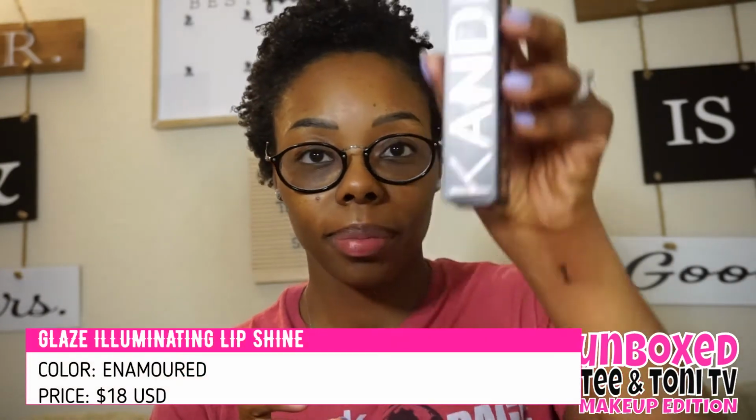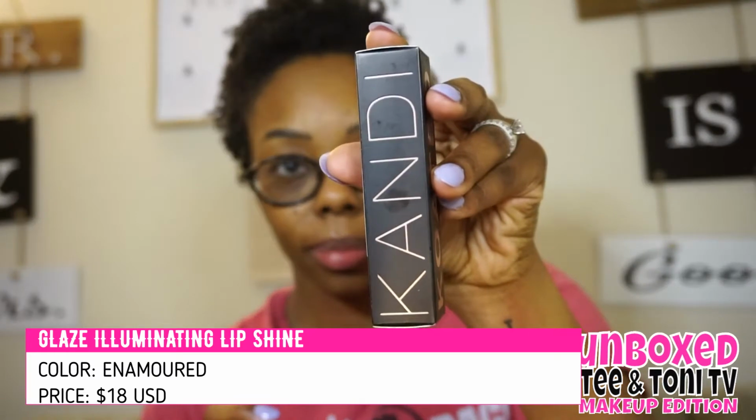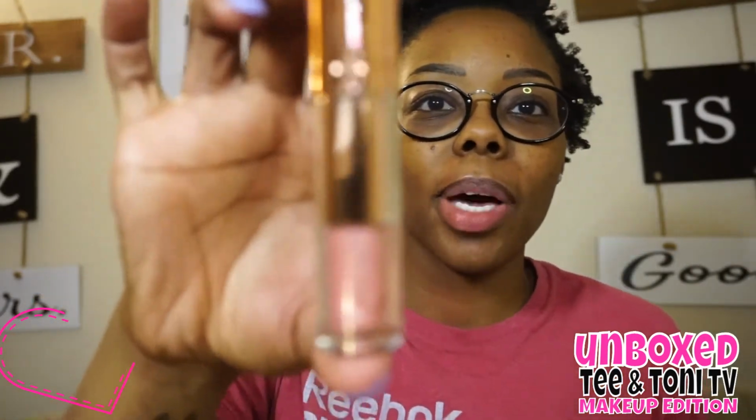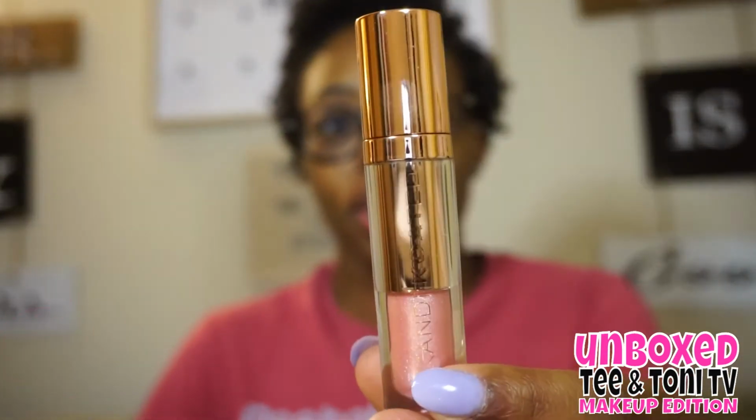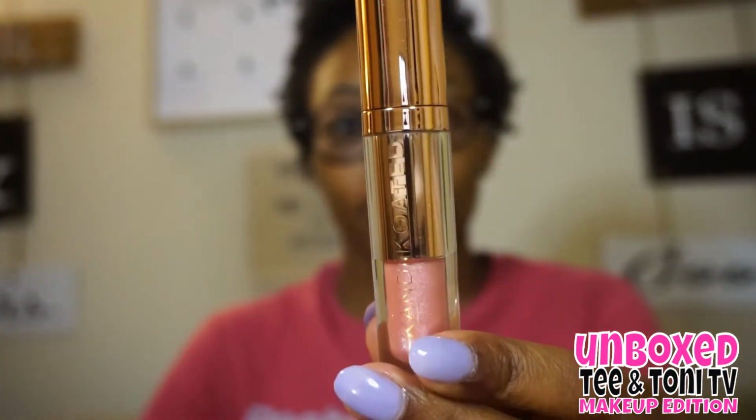The second one we have here is a lip shine. It's Glazed. So this packaging is gorgeous. This is the packaging for Glazed, the lip shine. And that is what that looks like.